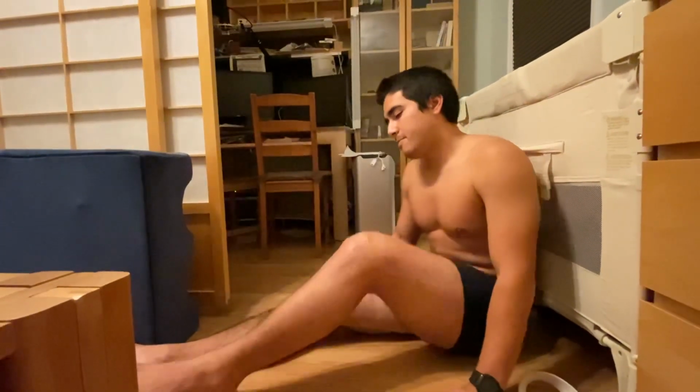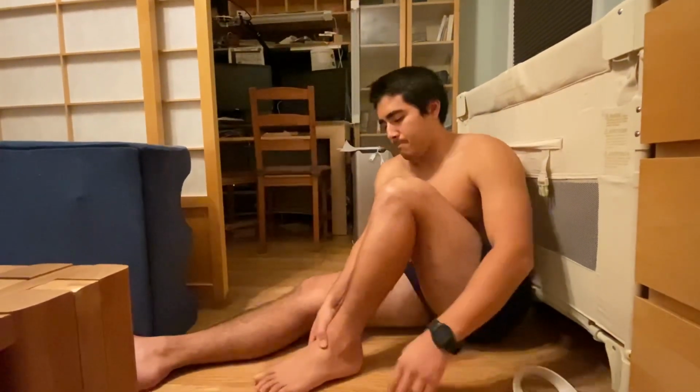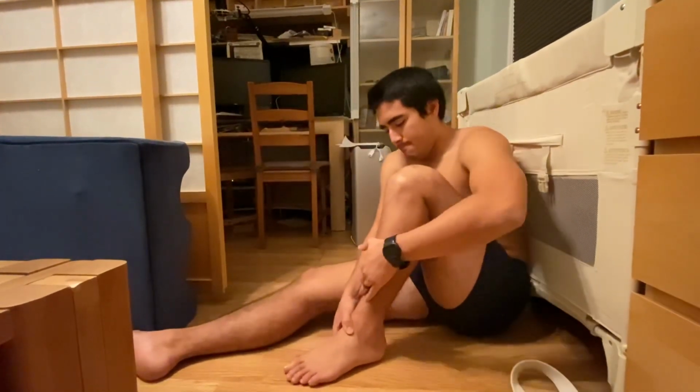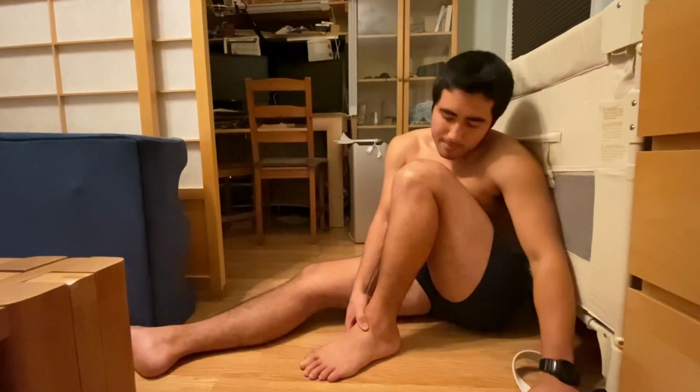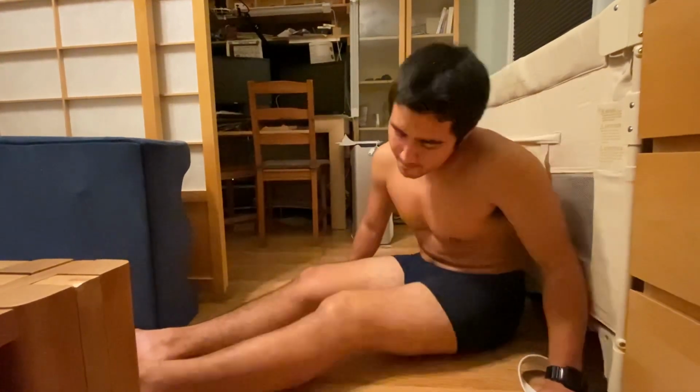And here I want to show you how far I can take my bend. This is the beginning of week 7. And yeah, there it is. I mean, it's not bad. Definitely not as far as my other knee. My physical therapist said I should be progressing a little faster, so I've got to start pushing it more at home.